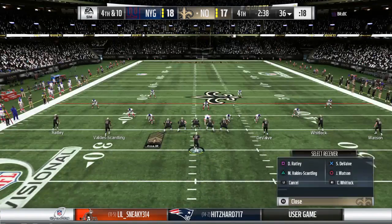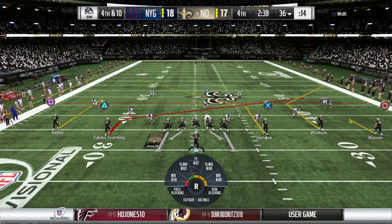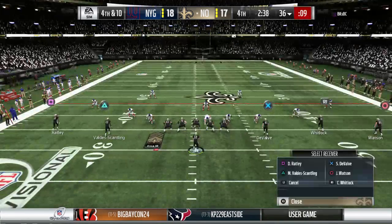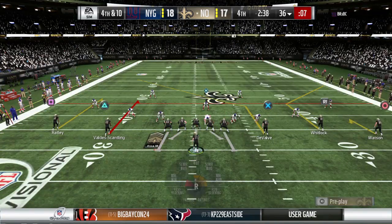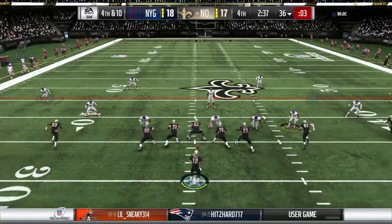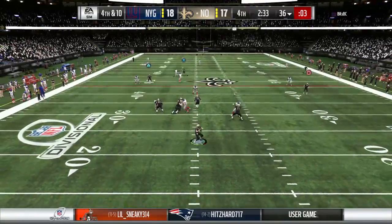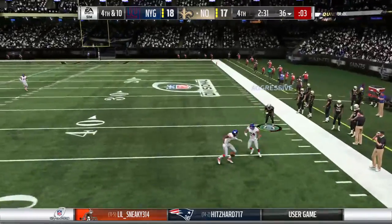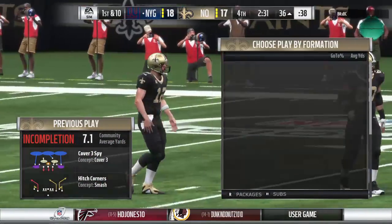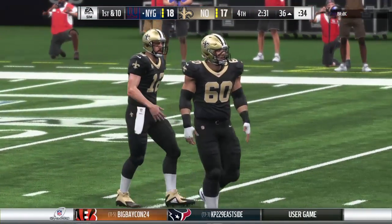Three down. Hey, check 26. What might be the choke right here. Now Rodgers has got to have this one. And that is incomplete. The Saints' decision to go for it backfires, and the Giants are going to take over in great field position.